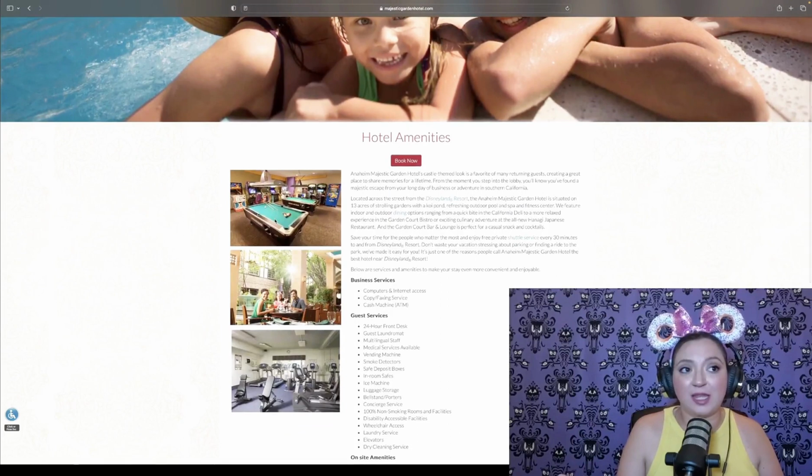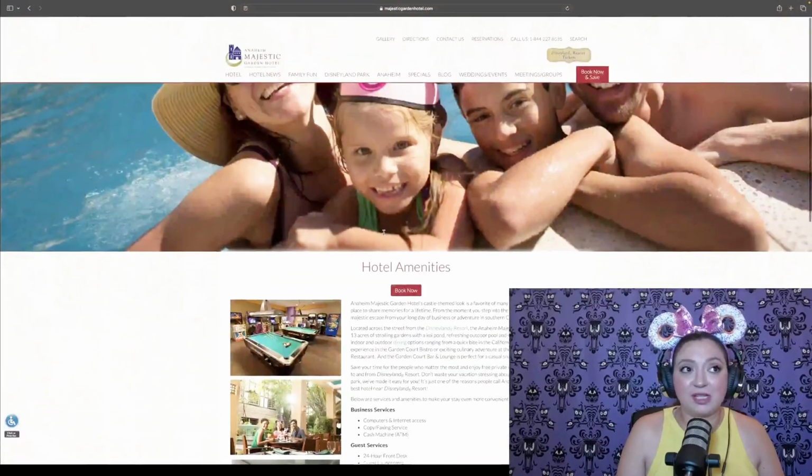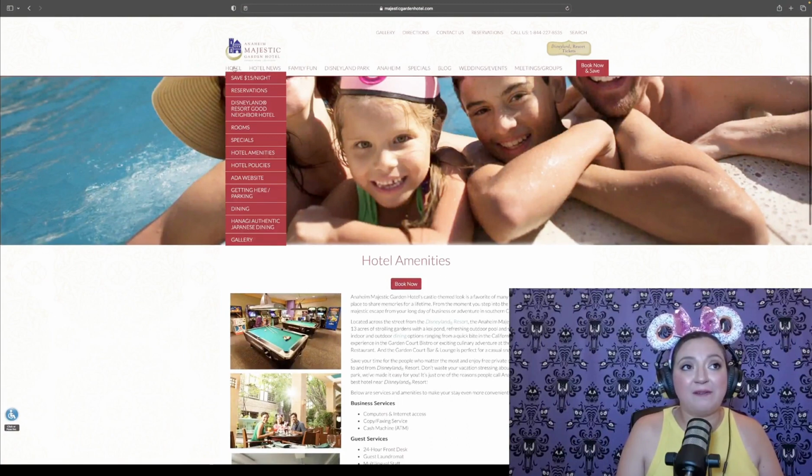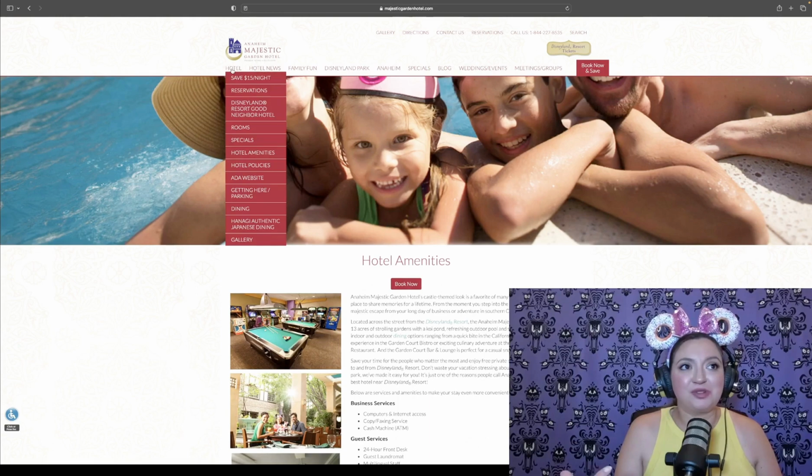You can take a look at it here. They have pool tables, they have video games, they have a fitness room, and then they have a gorgeous heated pool and hot tub outside, which is really, really nice. And the gardens to walk around the property are absolutely beautiful. So remember I was telling you about that one thing that this hotel offers that not many other hotels do? Well, what they have is a free shuttle, and they are able to take you directly over to the front of Disneyland.